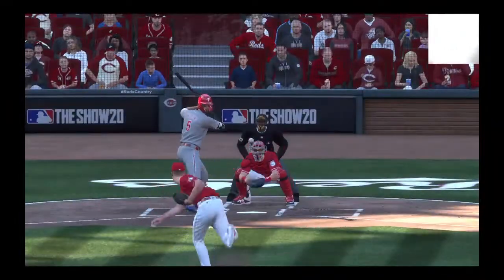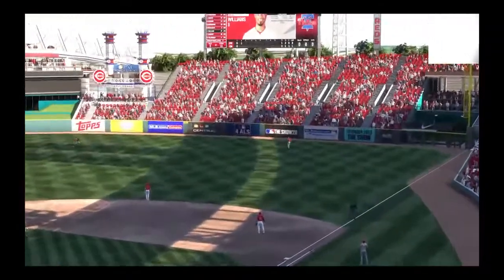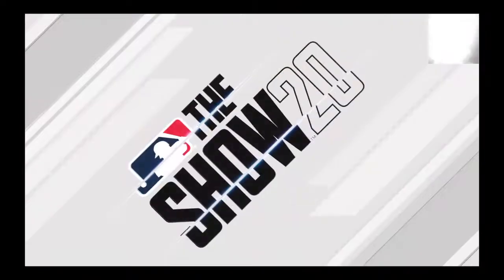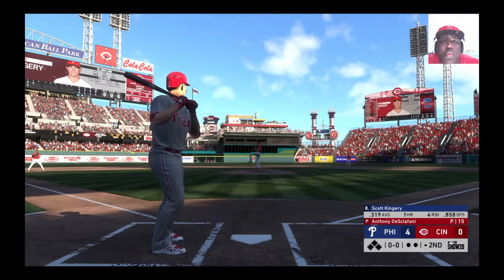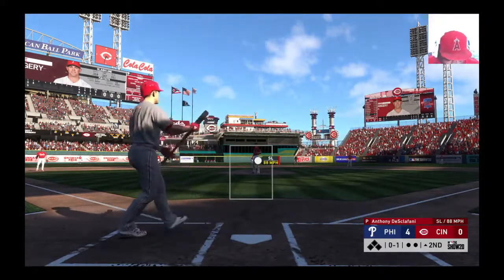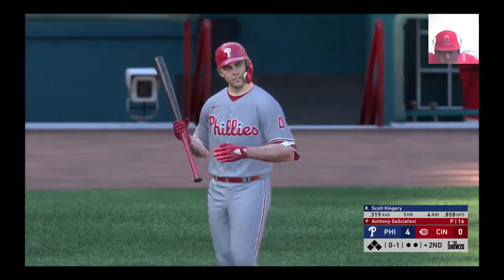Not an ideal way to start the inning, right? Knock, knock, and then a bomb. It's awfully tough to bounce back on the mound after a start like that. And in steps Scott Kingery, the second baseman. Fouled away. Scott Kingery, and he's definitely off to a fast start in the early part of the season.